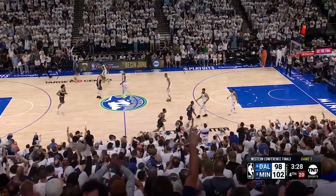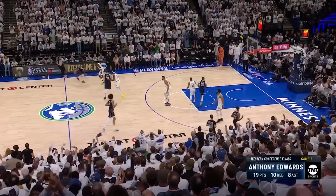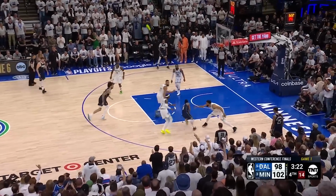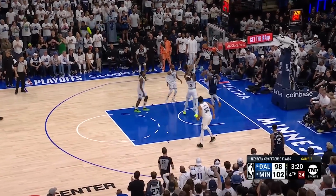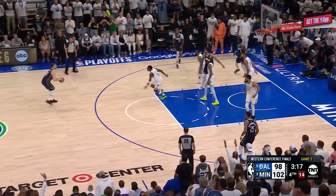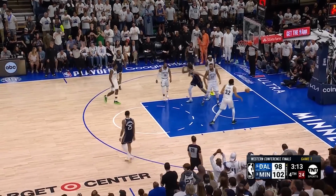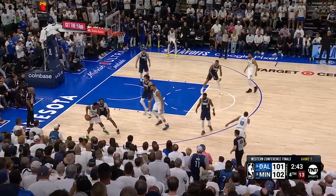But in an answer to that scramble and kick out three by Ant a few possessions ago, the same thing happens here as Kyrie does his best to draw a foul on Rudy, but it does clear him out of the lane to allow Lively to snag the board and find Luka for an extremely well-contested sidestep three that somehow goes in. Watch for the Edwards-Gobert pick and rolls.